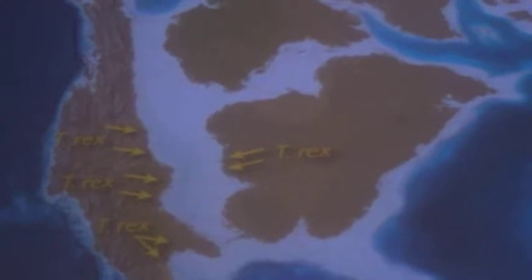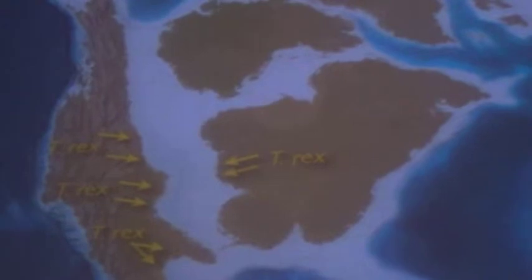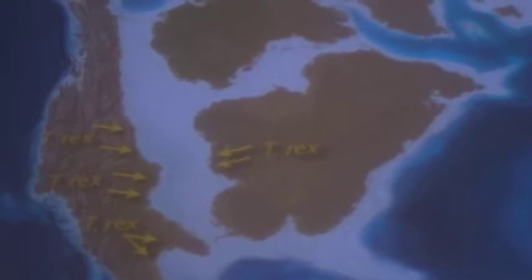All the way up from Canada down to Texas, along the western margin of that ocean, and then on the eastern side we find it in the Dakotas. There's no T-Rex in Nebraska. Why? Because we're completely underwater. We're just not preserving that kind of rock during the Cretaceous.